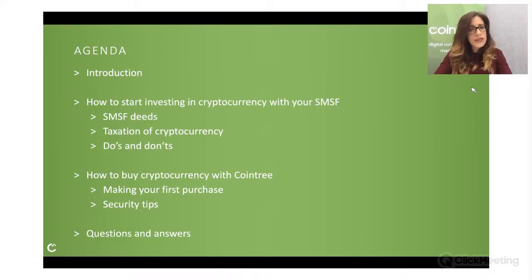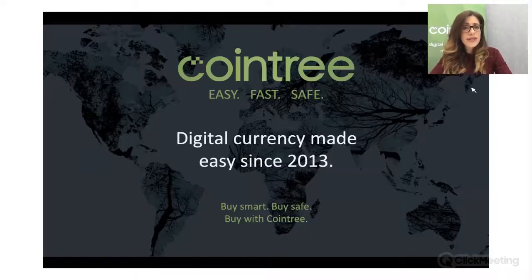Alrighty, for those of you that don't know who we are, we're Cointree. We're a digital currency exchange. We're Australian. We've been around for the last nearly 6 years now, so since 2013. And our key is making digital currency easy for anyone to invest in. So for those of you who use our platform already, you'll find that it is really quite straightforward and simple to use. And those of you that are new to it, you'll be able to get a bit of a demo later on just to see how easy it is to get started.